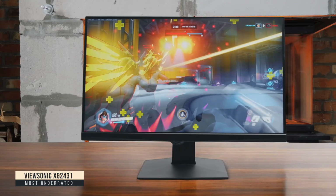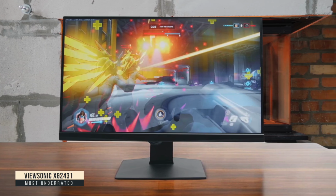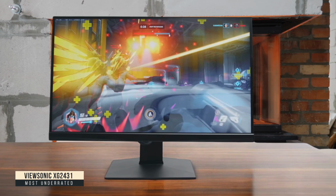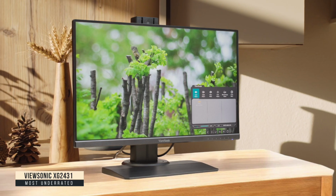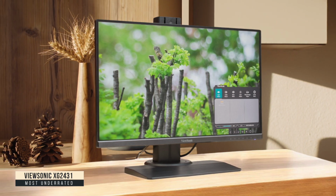Most underrated, ViewSonic XG2431. The ViewSonic XG2431 is a hidden gem that deserves way more attention than it gets. This 24-inch 1080p monitor with a 240Hz refresh rate absolutely nails the fundamentals of competitive gaming. What really impressed me was the Pure XP Plus blur reduction feature, which lets you customize the backlight strobing to your preference. The input lag is ridiculously low at just 2 ms total, making it perfect for competitive gaming.